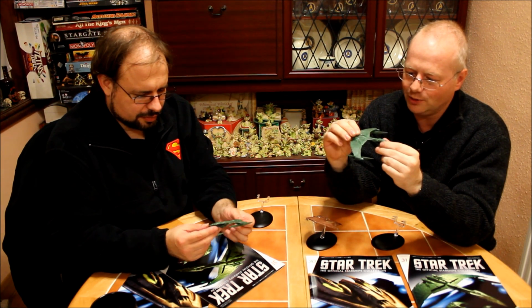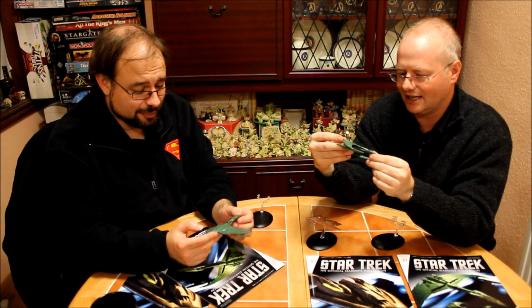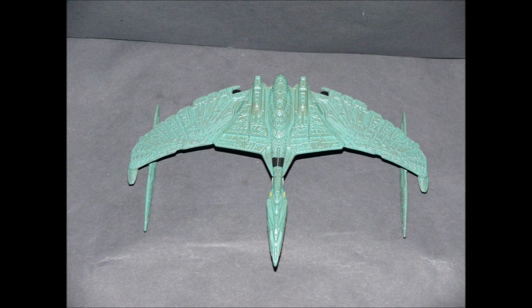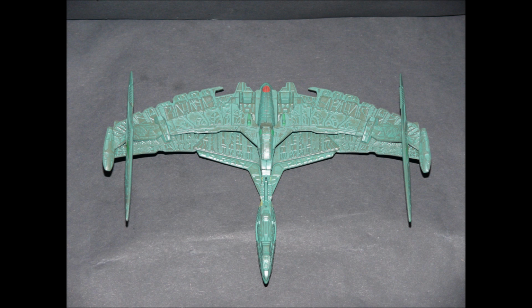Okay, so first of all, let's go with modelling. The detailing in this is phenomenal, and the paint job is just absolutely gorgeous. They've picked out the yellow. No, I'm talking about the top. It's all been picked out. That's been dry brushed within an inch of its life. This is absolutely stunning.